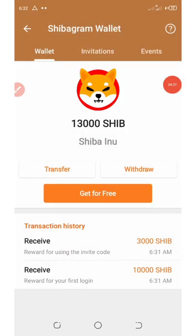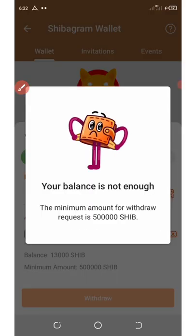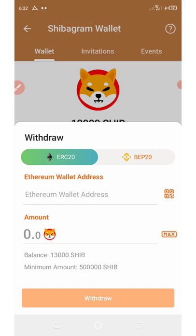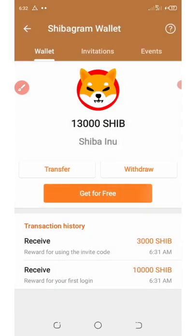Now if you want to withdraw your coins, you're gonna click on the withdraw button right here, and then you're gonna see this. It says you must have at least 500,000 Shiba Inu tokens to make your first withdrawal. That's very important. Then you're gonna enter your wallet address over here, enter the amount, and then click on withdraw. Your withdrawal is gonna be sent to you immediately and instantly. So that's how it works, guys.